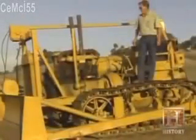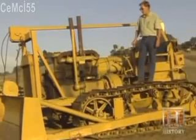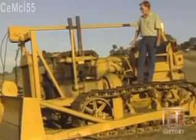This is a Caterpillar 60, and this built a lot of America. It's the last of the big gas burners up through the '20s. This one was built, I believe, '28 to '32, and it's very typical of earlier Caterpillars. Big low-RPM gas engine, simple, very rugged.